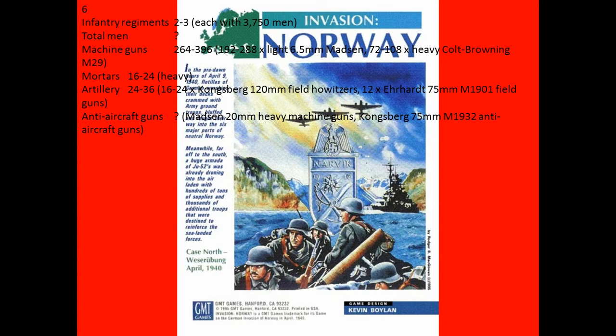So the army, 100,000 men. So six infantry regiments, two to three each, with 3,750 men. Total men, 100,000 in total. But machine guns, 264 to 396. Light machine guns, 6.5 millimeter Madsen guns, the Danish. 72 to 108 heavy Colt Browning M29 machine guns. So 16 to 24 heavy mortars.